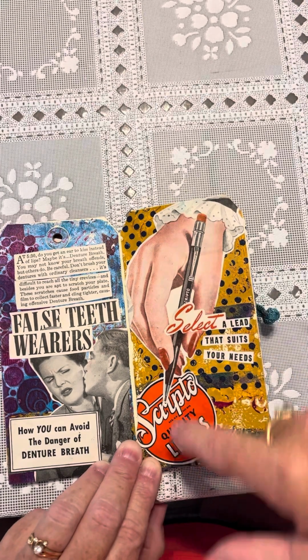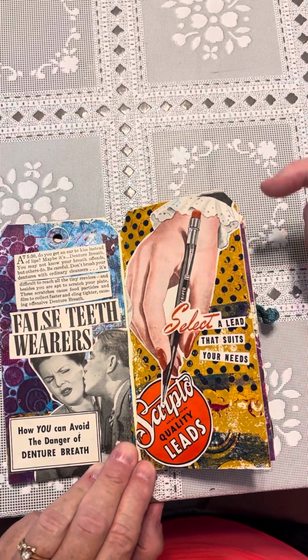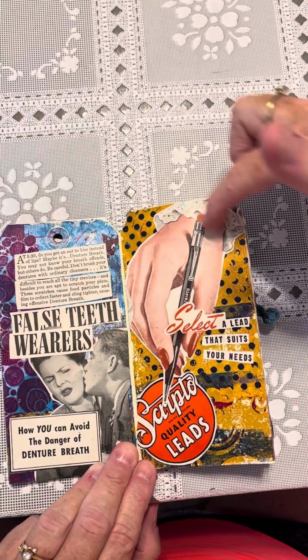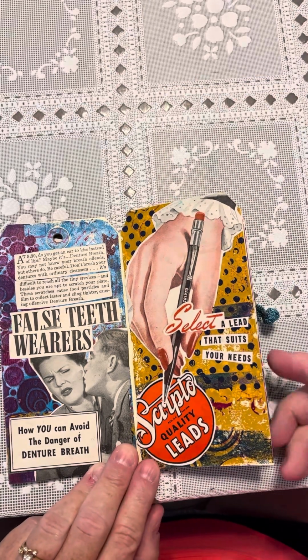And then I did this, of course, as a shout out to our club. And I just love the trim. I love the fingernail polish. And that's Scripto.